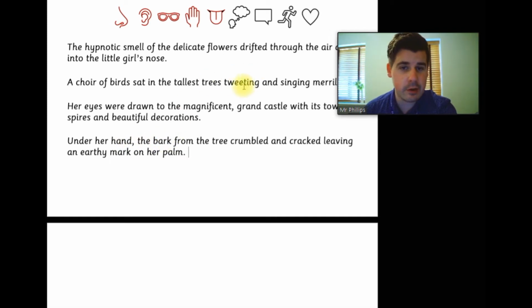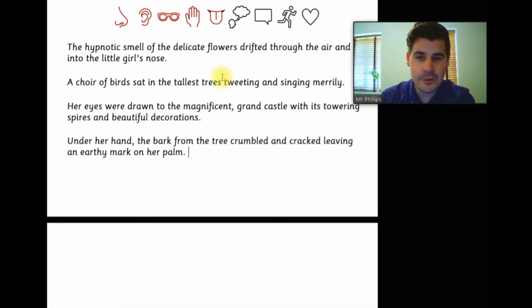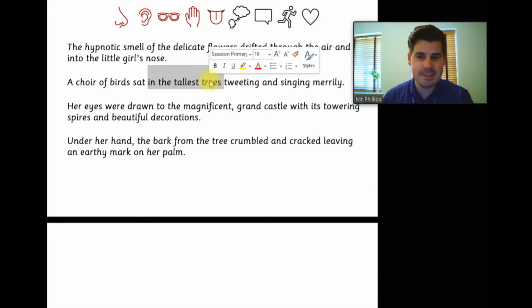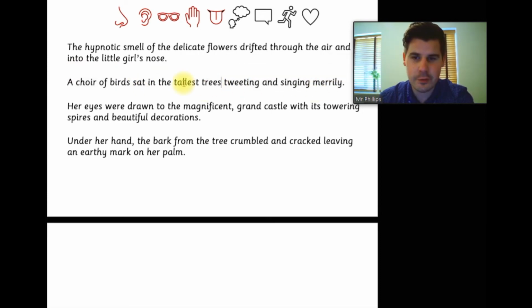We've done a non-finite clause here. Above her head, a choir of birds sat, tweeting and singing merrily. Actually, I've just noticed we've done exactly the same structure here, but we've just flipped it around. For example, in the tallest trees is our fronted adverbial. There's our main clause, and there's our ing clause. So if we actually took that and put it there, it would be exactly the same structure.